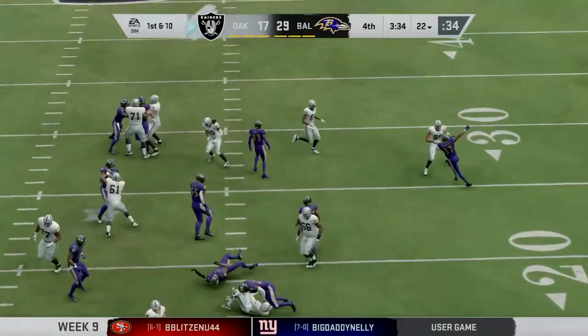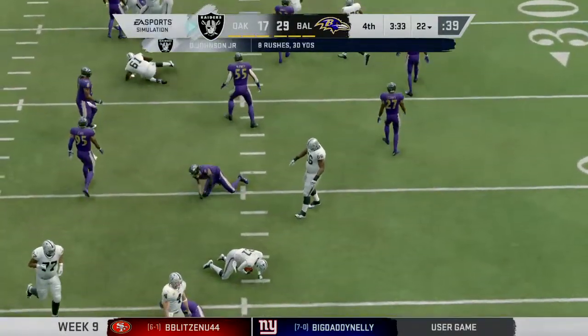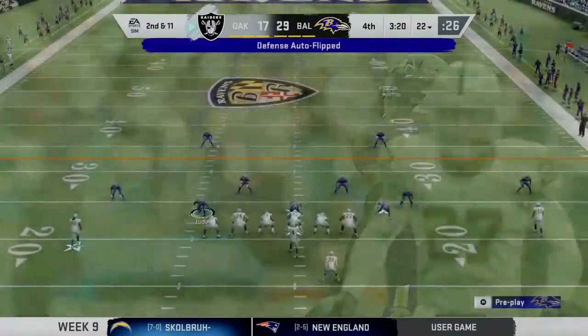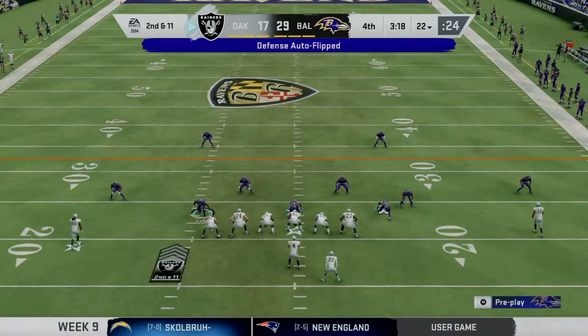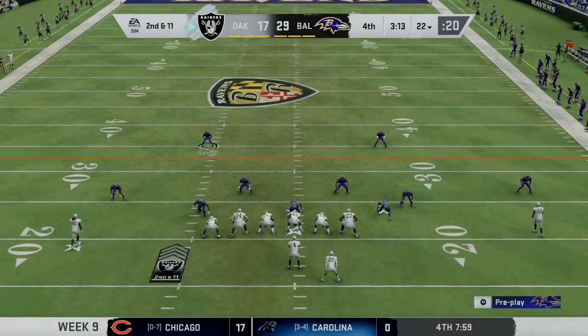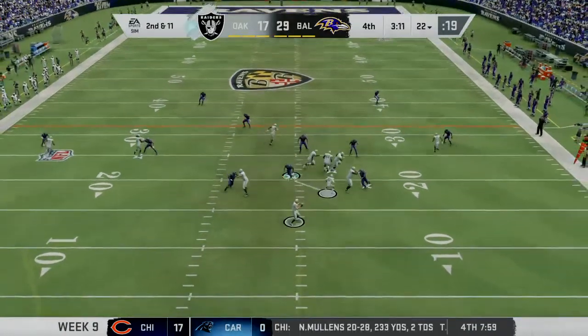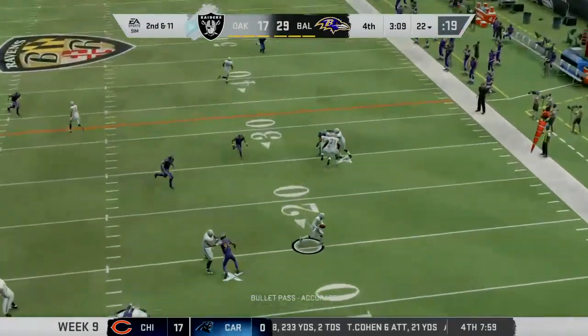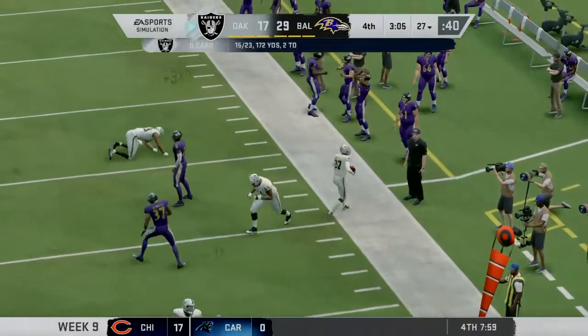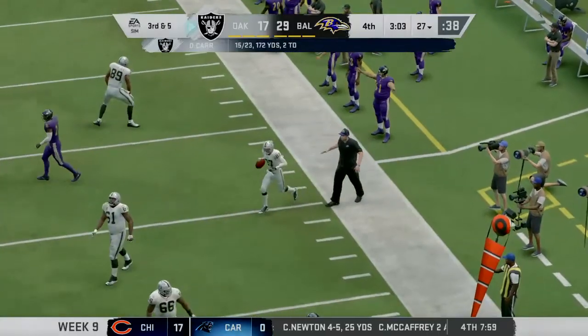Here's a run on 1st down that doesn't accomplish anything. In fact, he's going to be tackled behind the line for a loss of 1. It'll be a loss of a yard, and that'll bring up a 2nd and 11. Now Carr. Screenplay. Johnson. Give him 5 on the screenplay, and that'll set up a 3rd down.